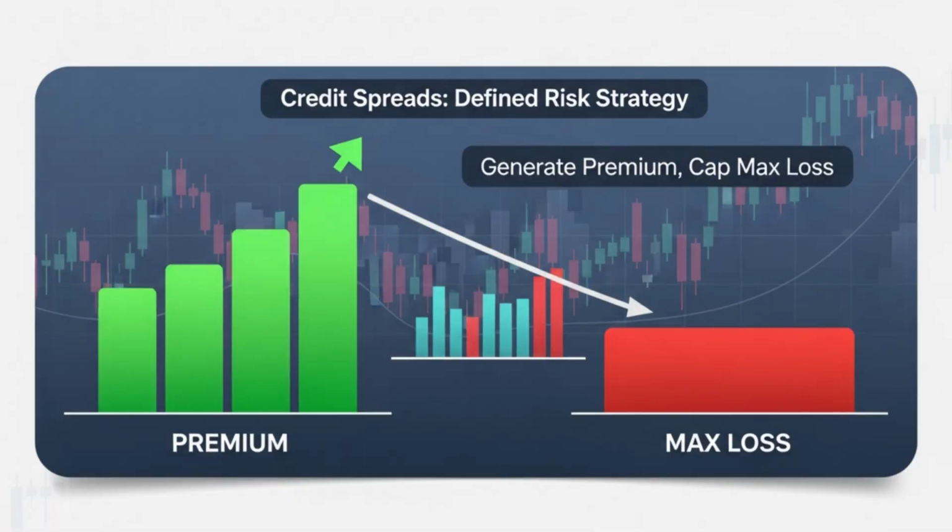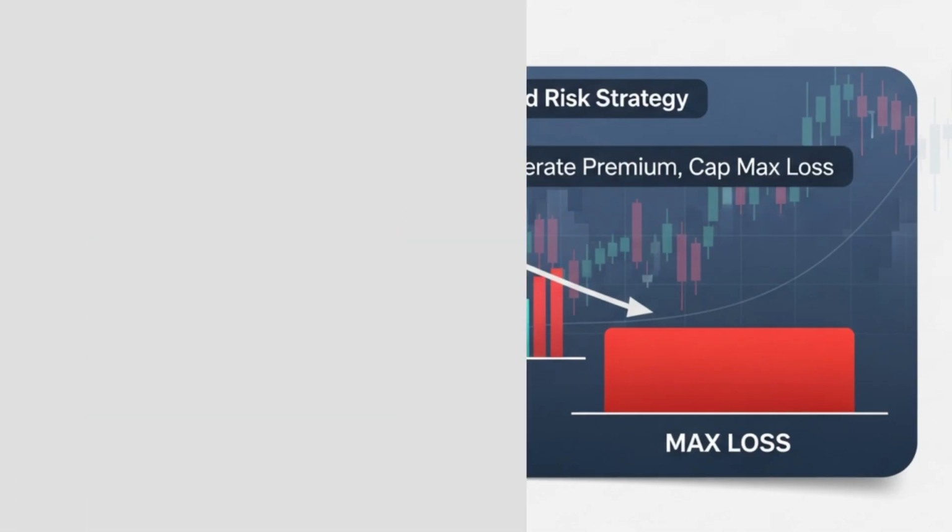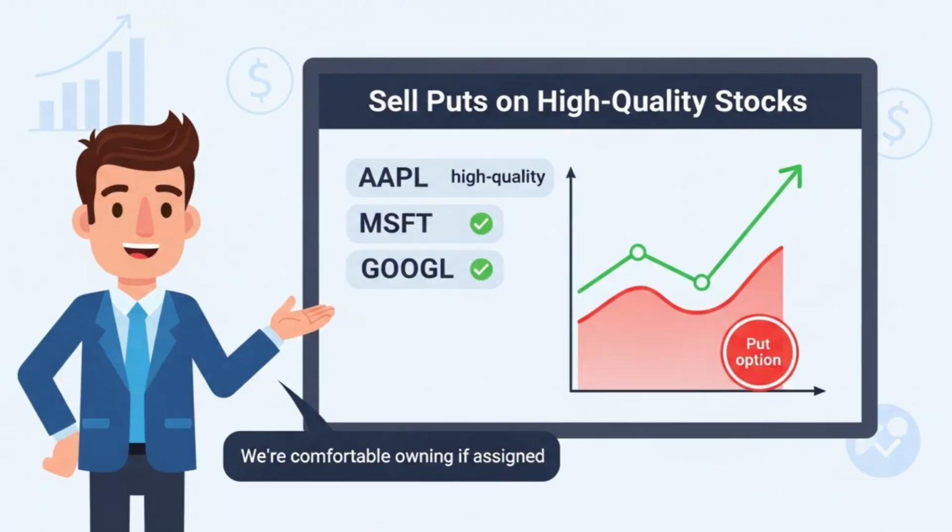To handle the inherent risks in option selling, we as disciplined traders implement 2 key risk management strategies. We frequently deploy defined risk structures like credit spreads. These structures are our primary tool for generating premium while capping the maximum possible loss right from the start. Alternatively, we only sell puts on high-quality stocks that we genuinely wouldn't mind owning.